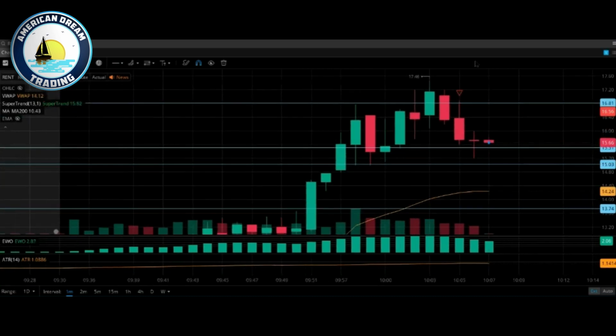But we collect in these areas. When it does this, we collect. That way we don't have as much in case it does knife drop. For everybody else, you're going to move your stops up. Make sure you take some off the table.